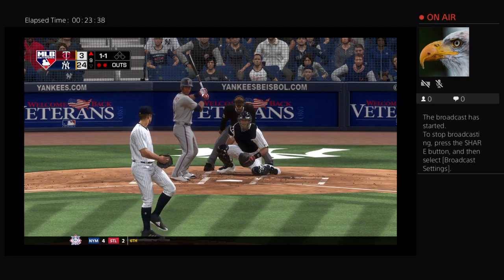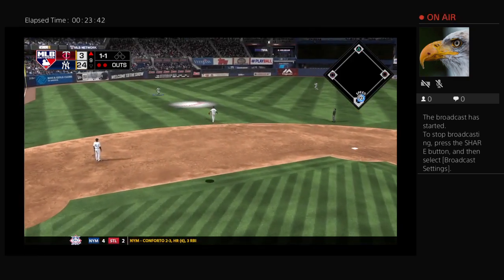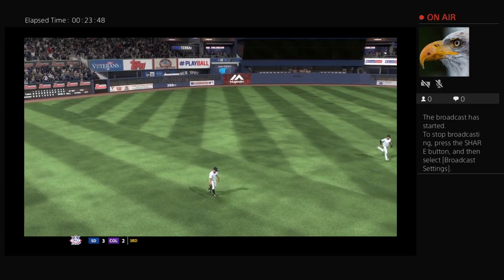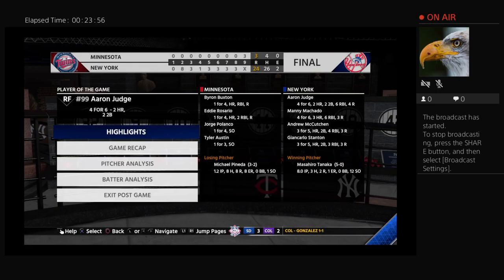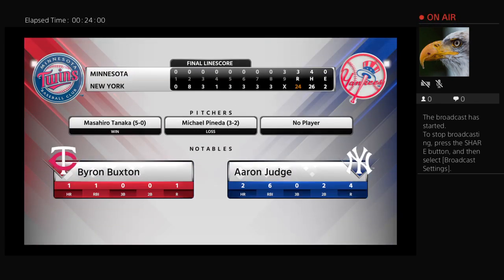Into the box, Jorge Polanco. High in the air into shallow left center. And he will make the catch with ease, and the Yankees will add 1 more to their winning streak as this ball game is over. 24-3 tonight. The Yanks took the lead in the 2nd inning and rode that until the very end.